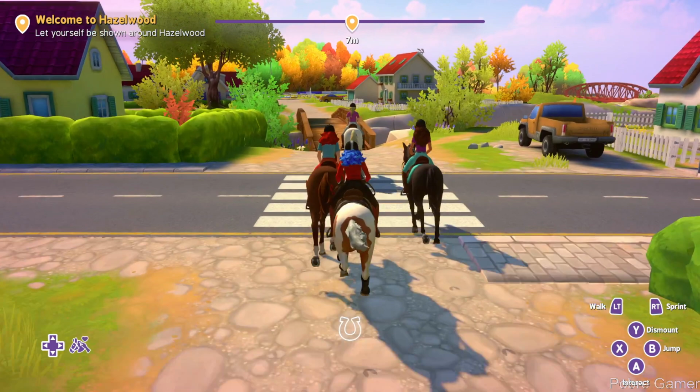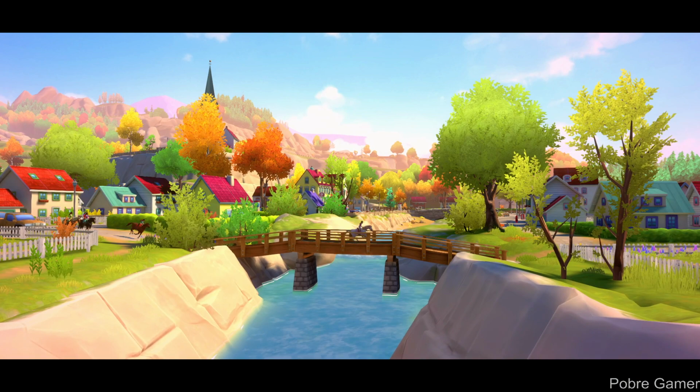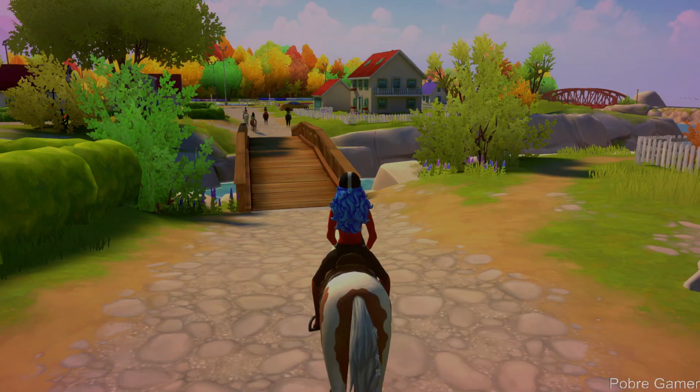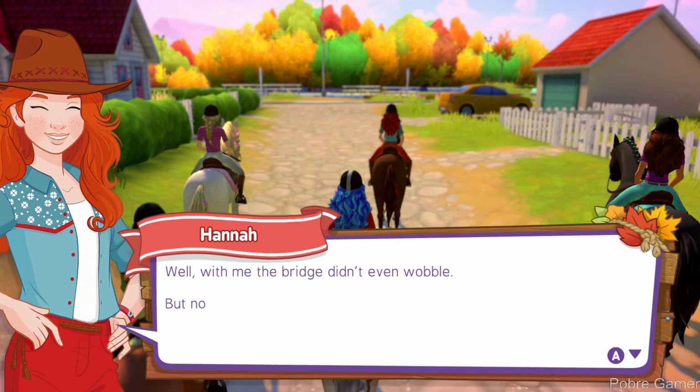This bridge is already very old. We'd be better off riding across it only one at a time. Well, with me, the bridge didn't even wobble. But no doubt, it's a different case with five horses. And on we go!